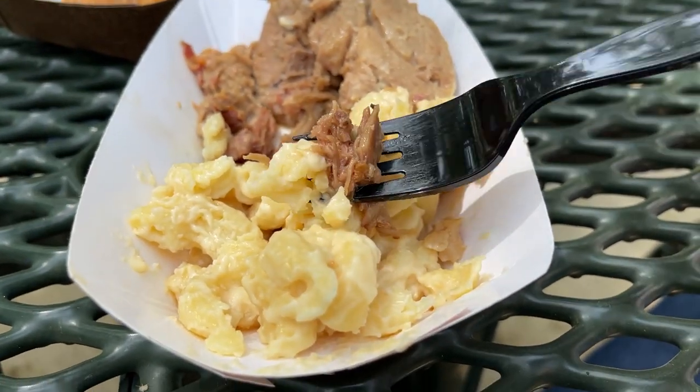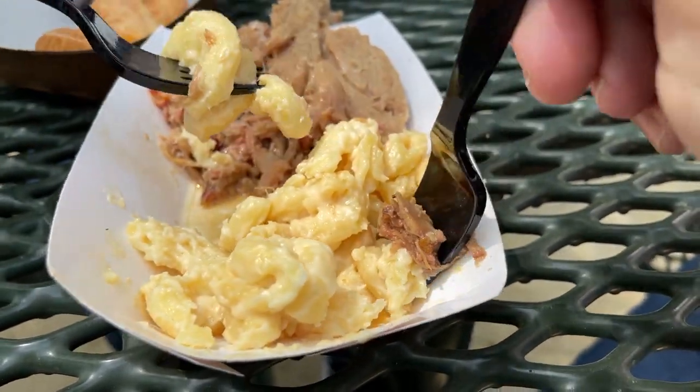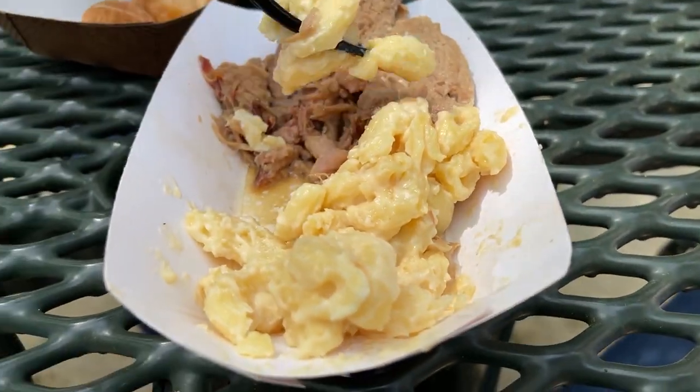All right, so let me get a little bit of this pork and a little bit of mac and cheese. Give that a shot. Mmm. That's really good. Really good. Not too spicy. Goes really well together. I like that.